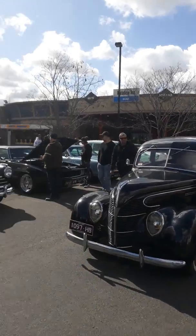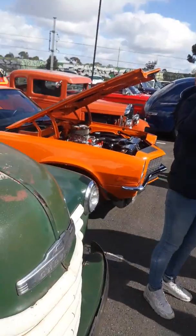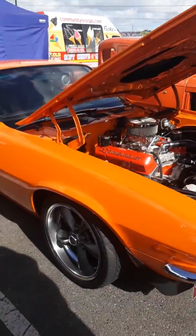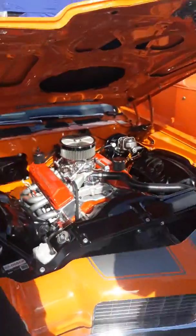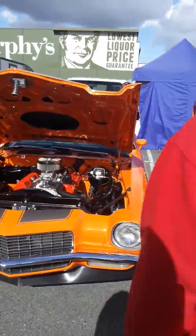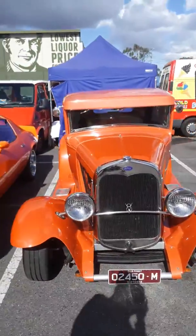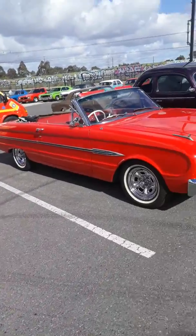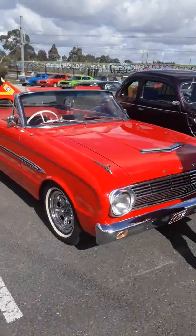Some of those cars. Absolutely stunning. Another Camaro. Very old school Camaro. Ford Hot Rod. Ford Falcon Convertible.